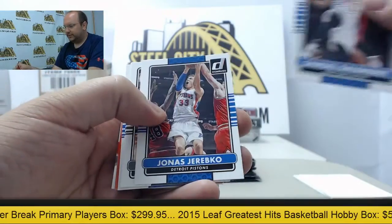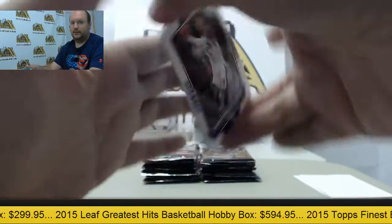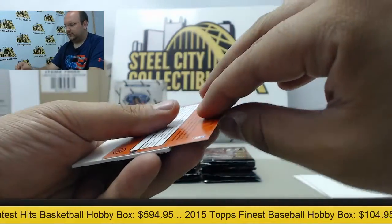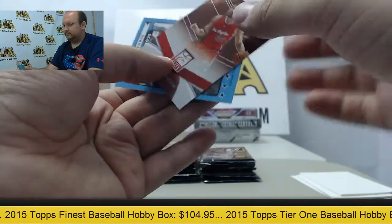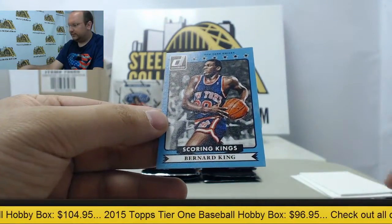Samuel Dalembert, Jonas Jerebko, Tony Parker, Darren Collison, Nikola Vucevic, Thiago Splitter, Blake Griffin Elite, and Bernard King Scoring Kings.